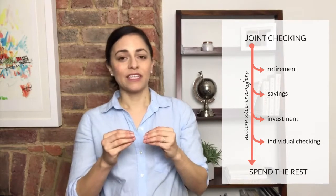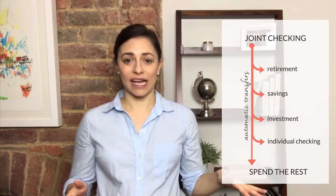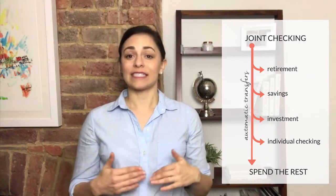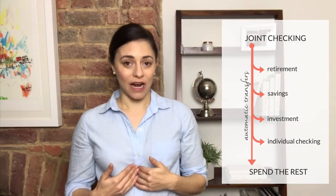So the gist of how my husband and I use this is this. Our paychecks are deposited into a joint checking account. So he's paid by his employer, so a portion of his paycheck is saved into his 401k before it ever even hits our checking account. Once it gets to our joint checking account, we have automatic transfers set up for our savings accounts, our investment accounts, and my self-employed retirement fund.